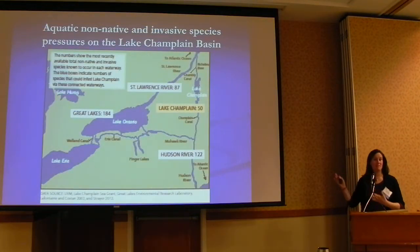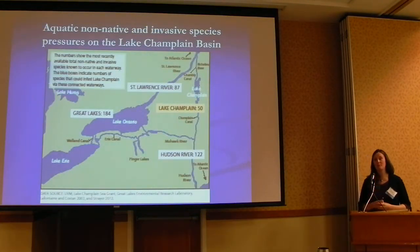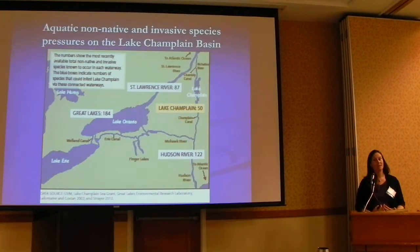This is our updated map. I know Aaron just showed this one, but this is the one I always kick off on to re-emphasize what you've already heard today, which is there's a lot to protect in that area between Lake Ontario, north of the Erie Canal, south of the St. Lawrence Seaway, west of Lake Champlain. There are a lot of existing pressures out there.